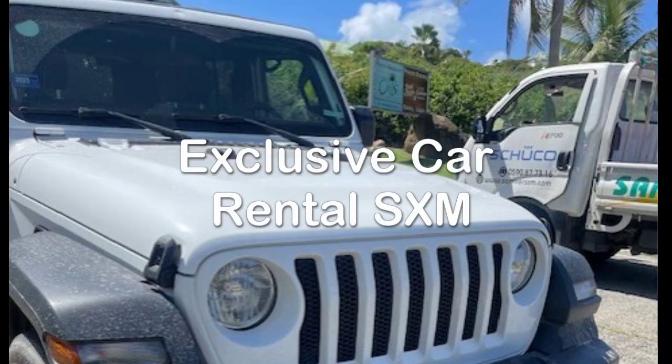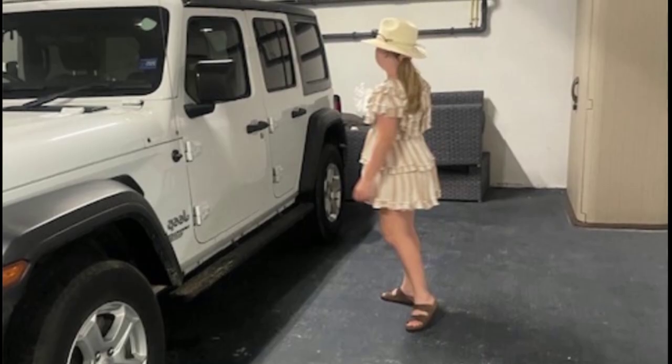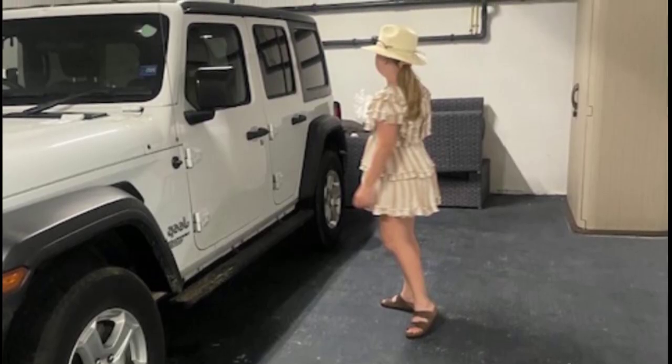After landing, we were greeted by an employee from Exclusive Car Rental at the airport. There are many car rental options here, but we recommend Exclusive. Not only is the Jeep sand friendly, but needed for some of the roads, which is what we did rent. We also locked our keys in the Jeep, and they were lightning fast to help us.